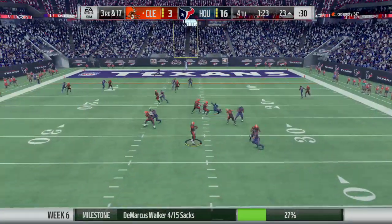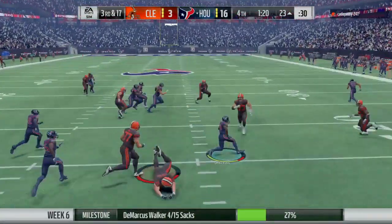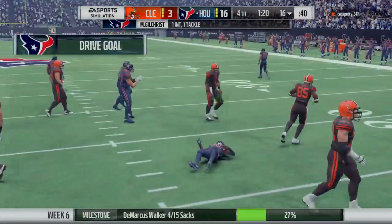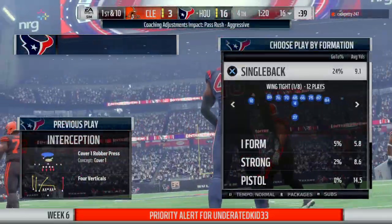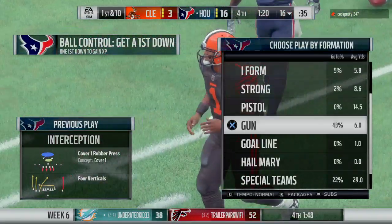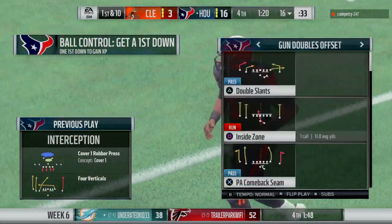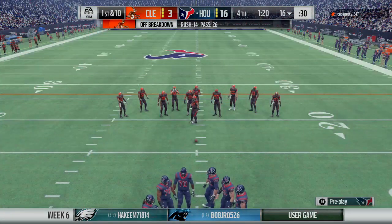Third and long, it's Newton. And this is intercepted, and that should do it. Picked off by Marcus Gilchrist. Obviously disappointing, but you had to go for broke here, down 2 scores. So that forced you to make some throws you definitely wouldn't want to make. And I think this interception is going to pretty much write an end to this one.